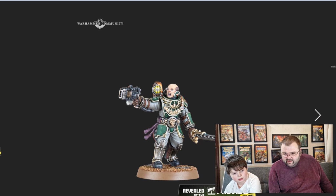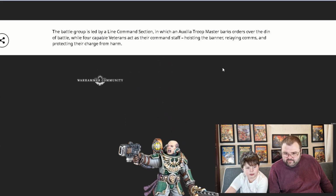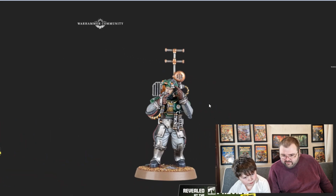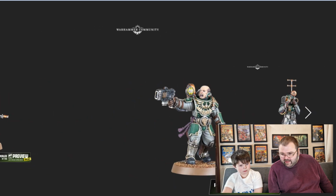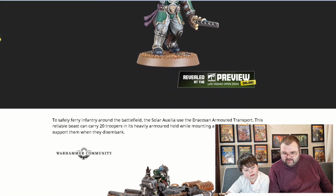we've got some command models. I think it's just Auxilia Troop Master, I think is what he is, with 4 capable veterans. So these are veteran soldiers, these guys. I like him, he's quite cool actually. I like that model. These are veteran soldiers who accompany their commander, the Auxilia Troop Master.